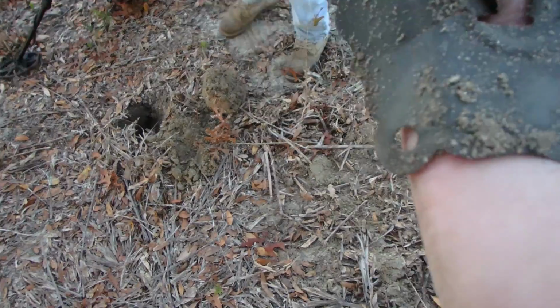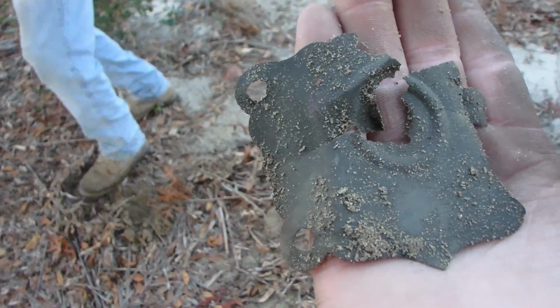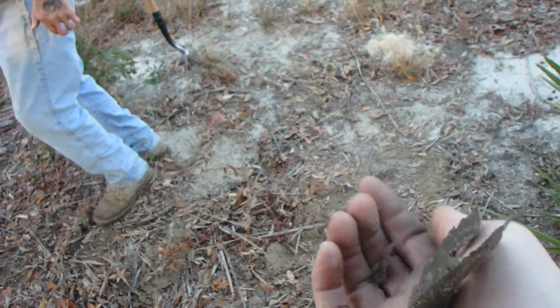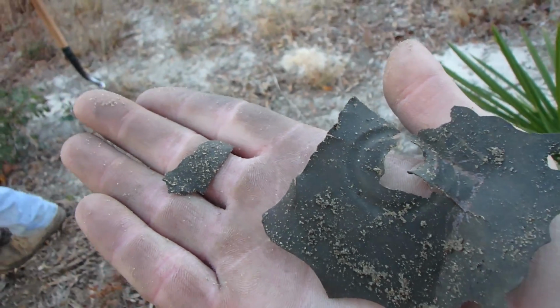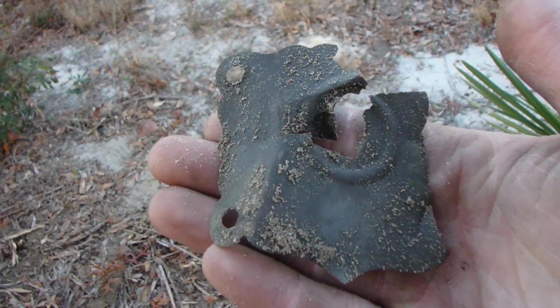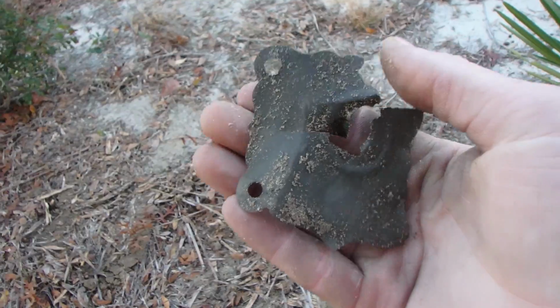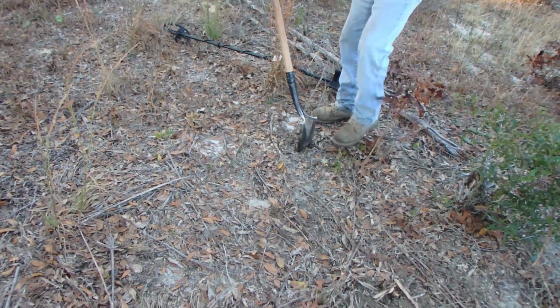Bob just dug this up. Beautiful, beautiful lock plate. That looks older than any I've ever seen. That's cool right there. Wow. He is doing pretty doggone good, a lot better than me right now. We're gonna do a live dig for Bob right here. He's got a good signal.